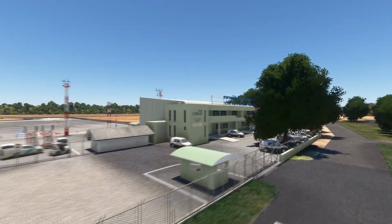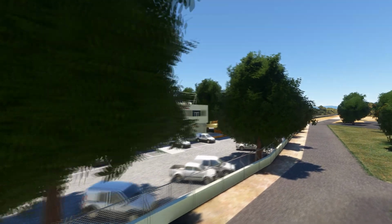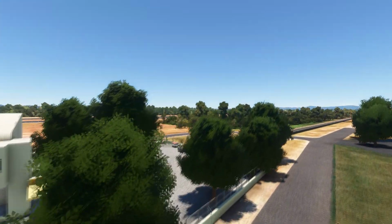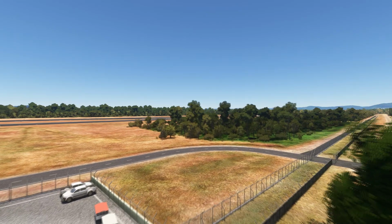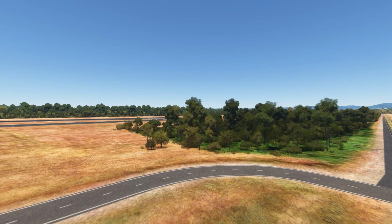This is the cargo area. There's the big cargo building. It's great, it really is. There's the fence line. That's actually a double fence line, and the road going down there.